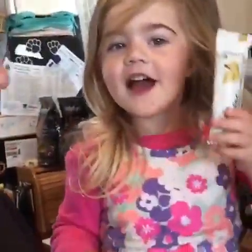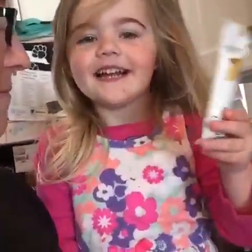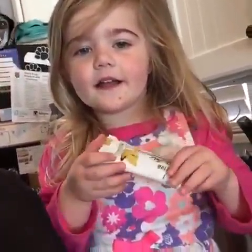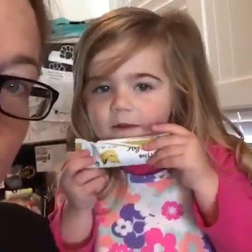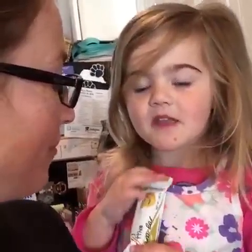What do you have there, Al? Tell them what you have. A bar. Yeah, look at it. What do you think is in it? Look at the picture. Banana. Yes, it's a banana bar. You love bananas. Uh-huh, I love banana bar.